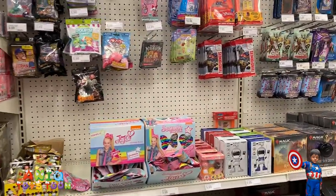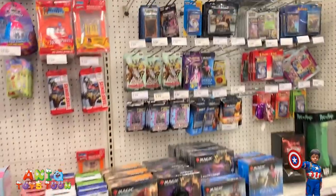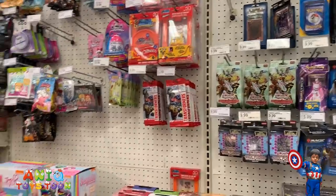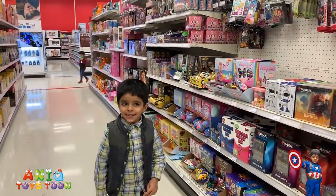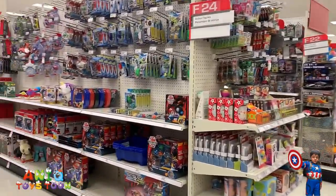Wow, so there are a bunch of new toys which we have not seen before at Target. Yeah, we have not seen some of these new toys, yes. Alright, let's go to the next section, please. This is fun!